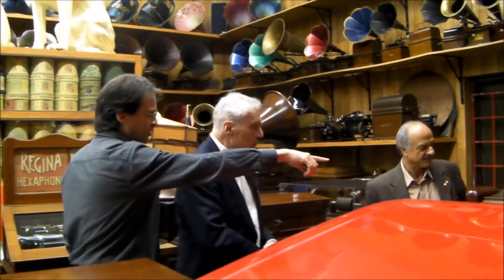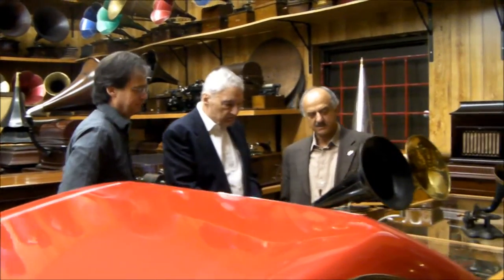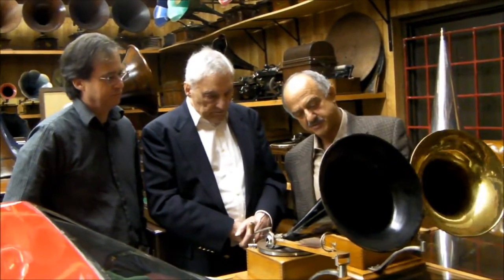There's a sort of a couple here you might want to see. I'll show you these two. What did I do with these ones here? This is the next one to the one I showed you. It's a transitional reproducer as well.